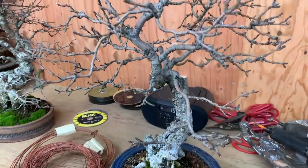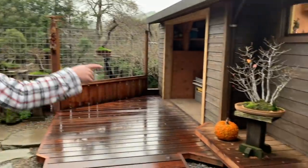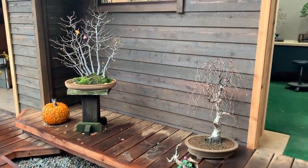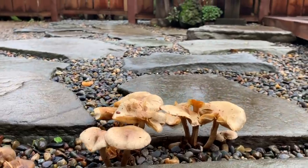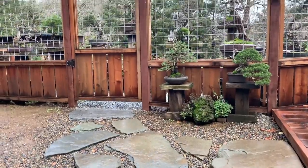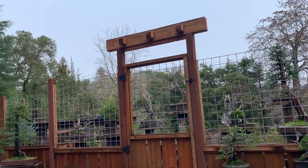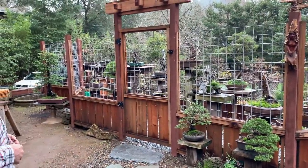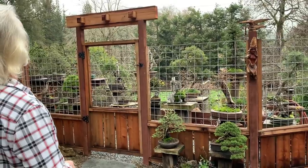I'm thoroughly enjoying it. A couple other of my pieces: weeping birch, liquid amber, last couple leaves just hanging on. Some of my moss that I collected there. And then this is my deer protected bonsai compound. The deer are very prevalent here on this site. And so that was the first thing I did before I built anything, was the deer fence, so I could move.